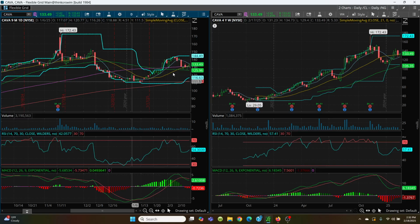Okay. So that's what we want to watch here. Just watch that 100-day, that 21-day. If that's lost, we have that nice 50-day coming right underneath there. Upside, we just have that 8-day, and we want to watch the top of this candle here. If we get above that, then we can go to a nice retest of that 144.49 level.